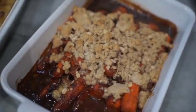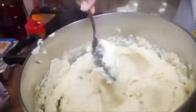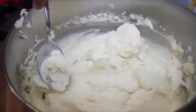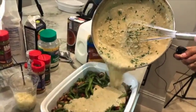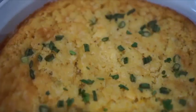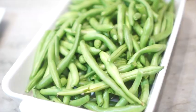Now, my favorite part of this holiday season is all the sides, but I wanted to give you something that's traditional but a little bit different. Instead of the candy yams that everybody makes, we're going to make some candy glazed carrots with an oat crumble on top. We're gonna have some creamy whipped mashed potatoes, and a green bean casserole with sauteed mushrooms, crispy bacon, and crispy fried onions. Finally, we're gonna have a corn pudding souffle. It's really gonna knock your socks off. You ready?